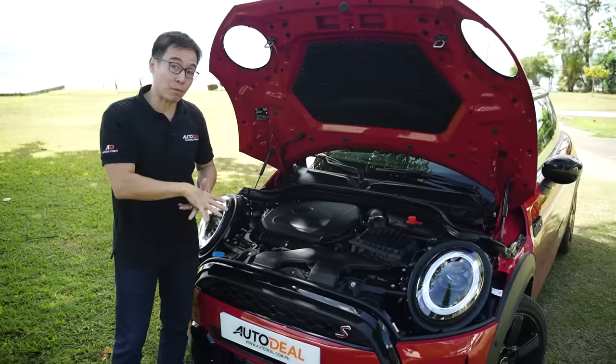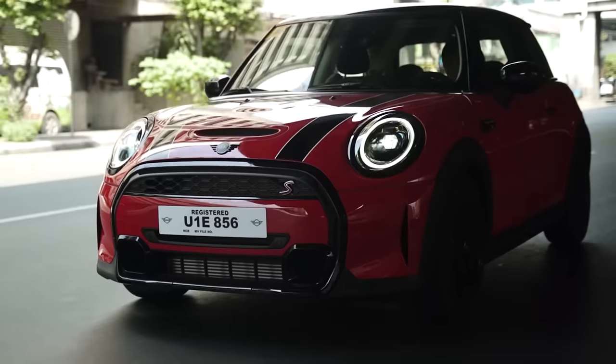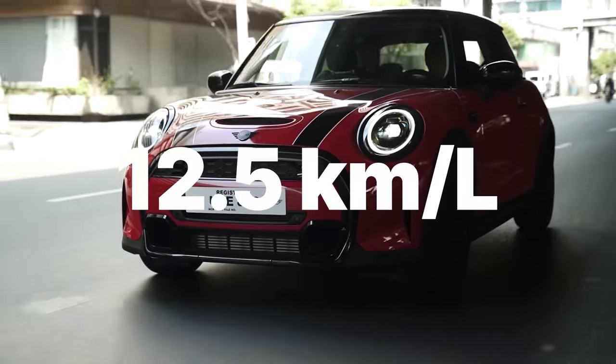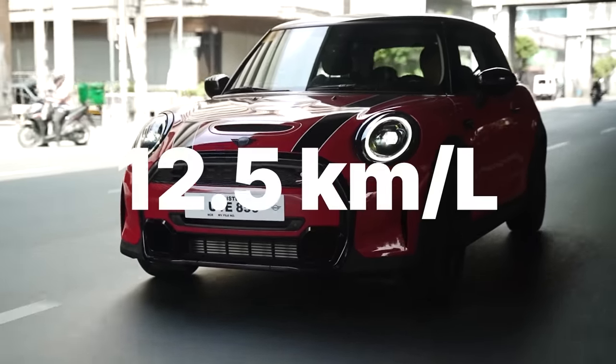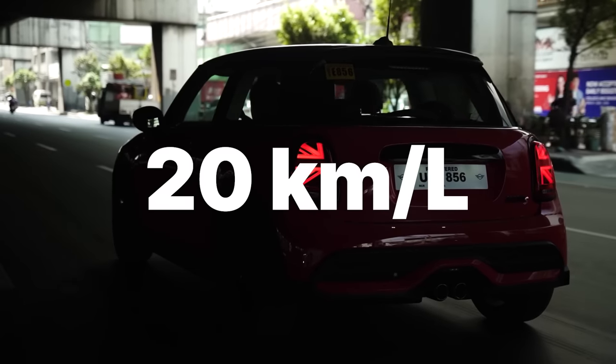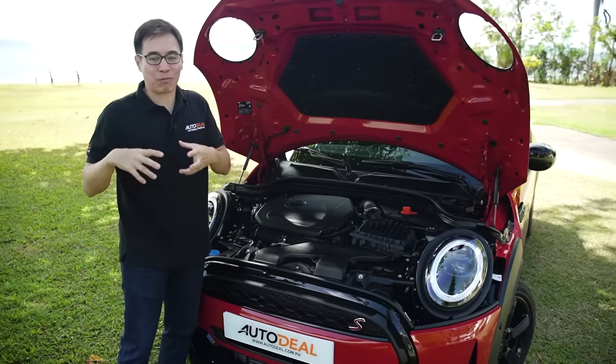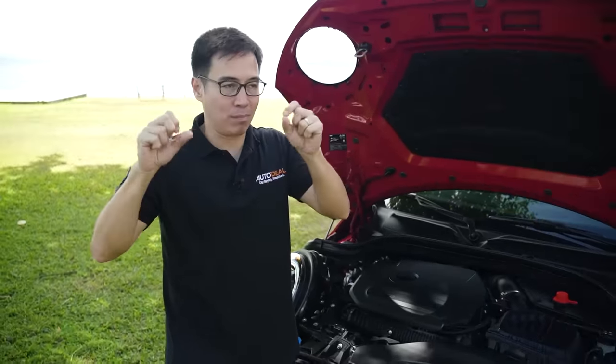If you're wondering about fuel efficiency, inside the city, in well-behaved city traffic, we were able to do about 12.5 kilometers per liter. Even better on the highway at 20 kilometers per liter. But if you're gonna buy this Mini, I don't think that fuel efficiency is gonna be your utmost number one priority, because who needs fuel efficiency when you're talking about a car that can do 0 to 100 kilometers per hour in just 7 seconds, or rather in under 7 seconds?